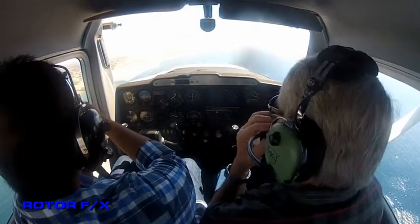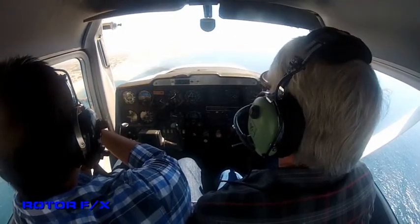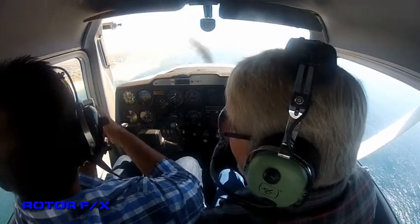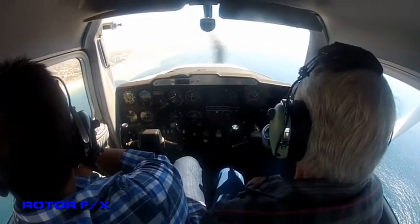05 Golf, traffic is just south of the Santa Monica Pier, 1,400 feet indicated, Cessna. In sight, well below him. We'll be making a 180 here almost and then direct to the Getty Center. 05 Golf, roger.